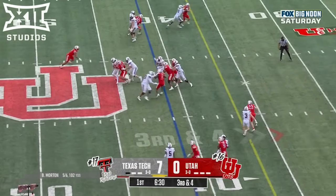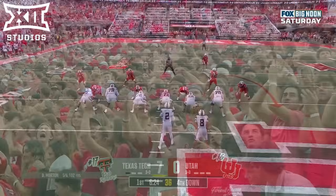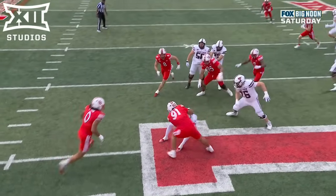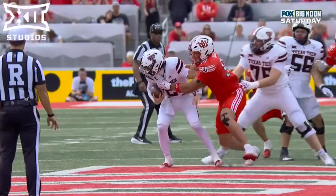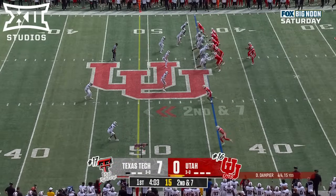Morton pulls it out, wants to run it, and is gobbled up immediately. Well, this is a great job by the linebacker, Jonathan Hall. Watch as he's going to get to the outside, and that's where Morton realizes, okay, I've got to turn back in, and that's where all the pursuit from the defense is coming. He's right there for the stop. You go back to the pitch like that late, it's going to hit the ground.